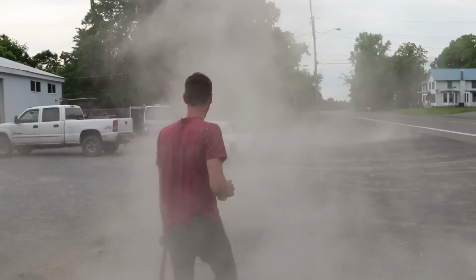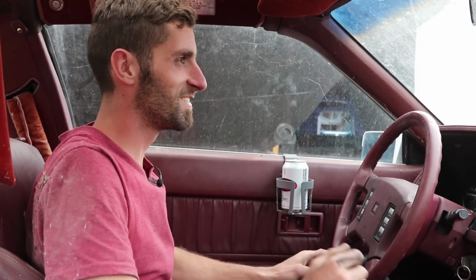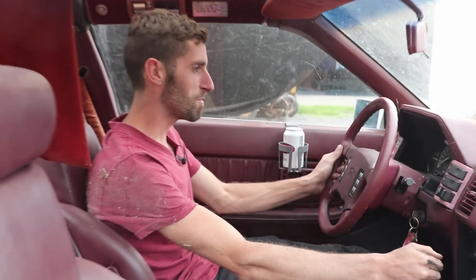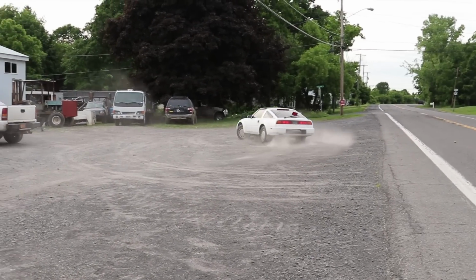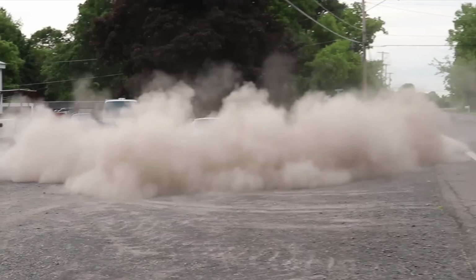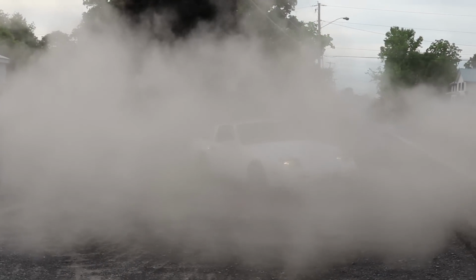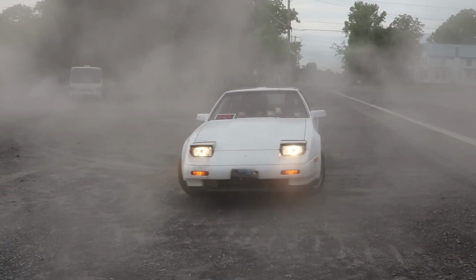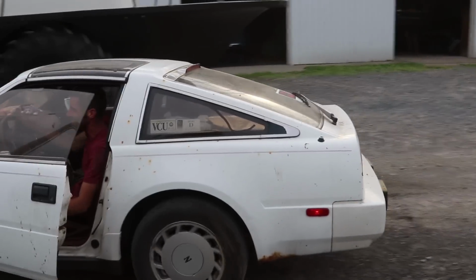This might be my new daily driver. Look at this. They got a cup holder just for me. Come on, stay with me. Come on, come on. Somebody get that rock out of the road before there's an accident.